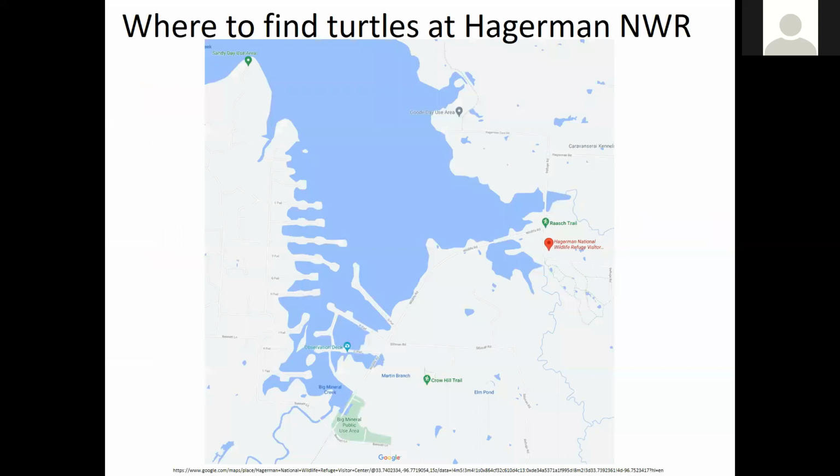Where are you going to find turtles at Hagerman? Well, if it wasn't for the pandemic, we could get everybody vaccinated, and we would be right here today, wouldn't we? At the visitor center. Okay, so there's Refuge Road coming in at the visitor center. You can find turtles anywhere at the refuge, but in my mind, the best places to go are over here on the other side of Big Mineral Creek. Come out to El Pad.